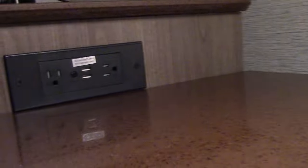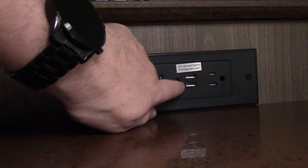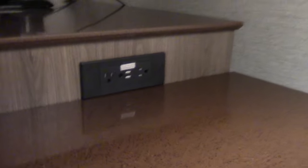Another waste basket there. Here's a chair, and we've got another lamp. Let's add a little bit more light to the situation. And you'll notice another plug. But wait, that's not all. Whoosh, over here, another three-prong, two more USBs, and another three-prong. God, I love it, Holton. They've got so much power.